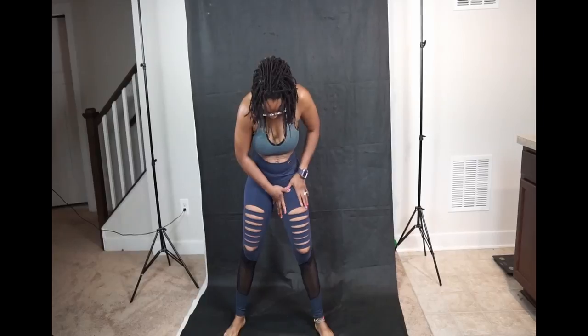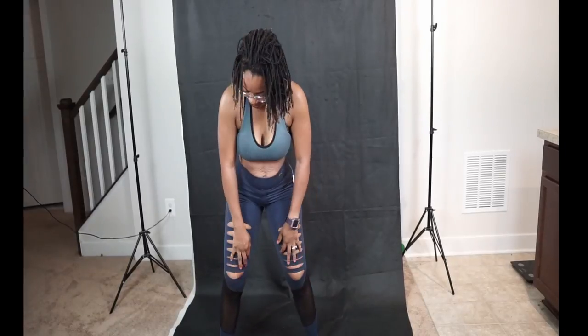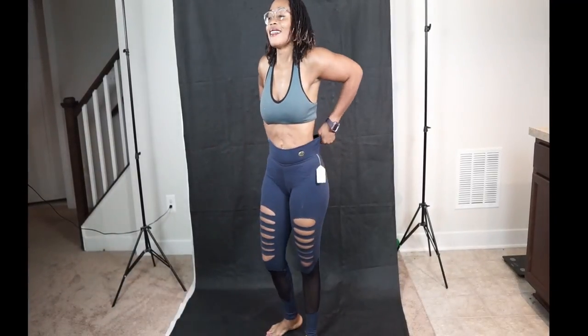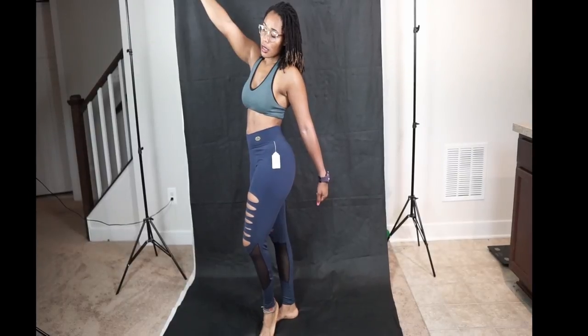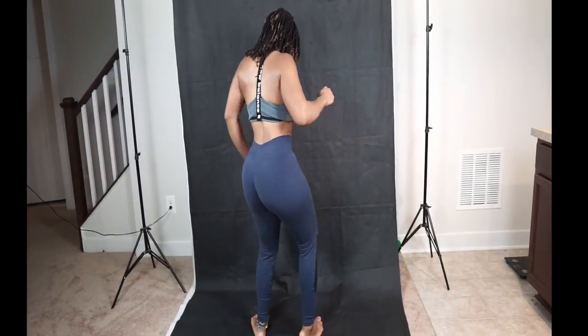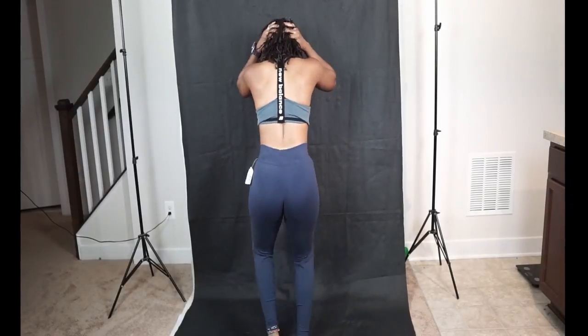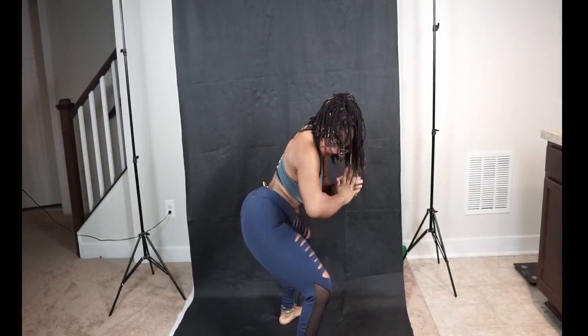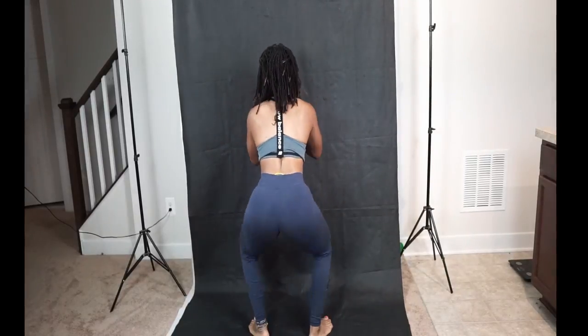Let me try the other one. If this is not the definition of sexy, guys, then I don't know what is. Look at this, look at the mesh. Come on, tell me sexy. Tell me you will go to the gym with the ultimate confidence. Tell me you're going to work the booty out. Are we going to work the booty? And come on. The tippy squats, and come on.